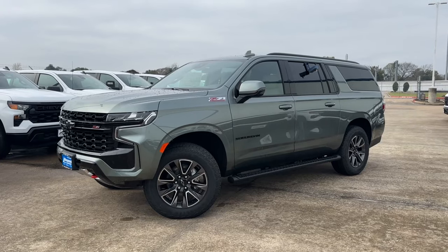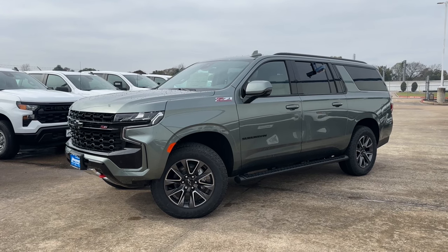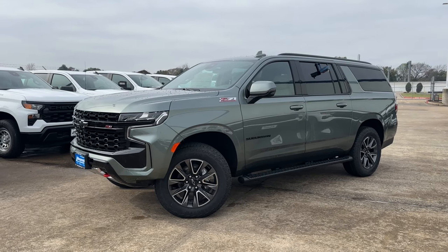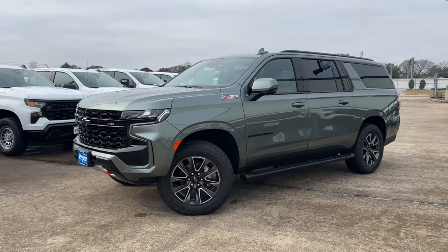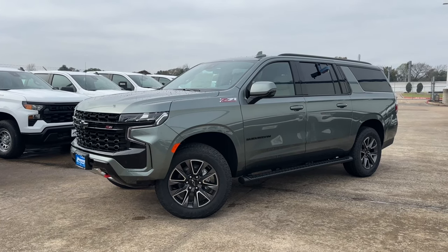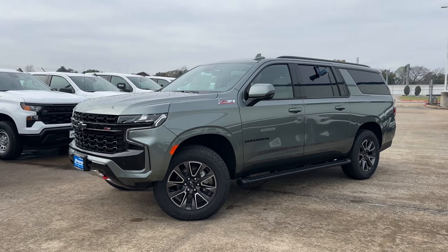What's up, guys? For today's video, I'll be taking a look at the all-new 2024 Chevrolet Suburban Z71. Then I'll show you many of the features on the interior, exterior, and I'll be taking a look at the Suburban's 5 years cost to own at the end of the video. So sit back, relax, and enjoy.